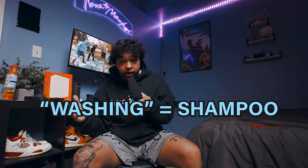Let's go. Now, the first thing that you shouldn't be doing with your curly or wavy hair is washing it every day. Now, when I say washing, I more specifically mean shampooing your hair. And I know plenty of people do this. I used to even do this myself. When you're putting shampoo in your hair, yes, you are getting rid of dirt, but you're also getting rid of those essential oils that your hair needs to keep it hydrated, but also looking very healthy.